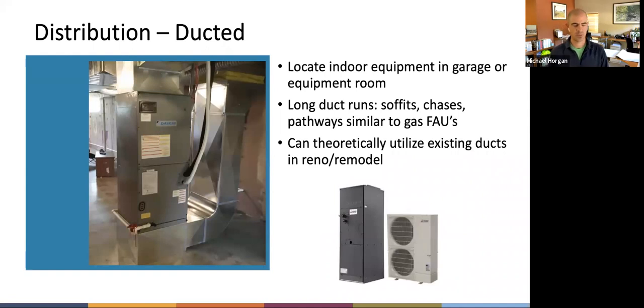A ducted heat pump system is really not very unlike our forced air gas systems, but it's a heat pump system. So it looks like a forced air system, like our typical gas system. You locate the equipment in garages, mechanical rooms, basements. We don't have a whole lot of basements here in California, but it'd be like having a furnace inside a house. You put it in the same location, and then you'd have a condenser outside the house somewhere else, and the inside part of the house would look like a gas FAU. If you didn't know it was a heat pump, you'd probably walk into the building and think it were a gas FAU. We put that you can theoretically utilize existing duct systems in renovations and remodels.